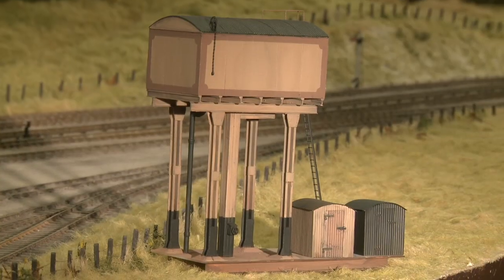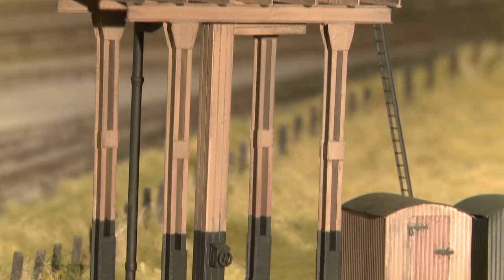Hello, Tim Peacock again. Last time we spoke I was describing the construction of the water tank destined for Pendon Power Station. Today I'm going to talk a little bit about how Pendon functions, and in particular the Railway Committee.